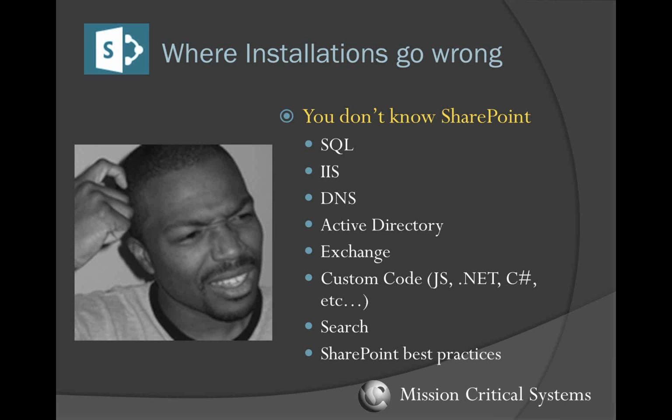What usually happens is SharePoint is delegated to the IT department. It's software, so they say, okay, you're IT, install it. And even an internal IT pro, when tasked with setting it up and managing it, finds it's a complex program. It involves a lot more components than your regular IT person usually uses. You have to know SQL, IIS, DNS, Active Directory, Exchange, Search, all these things, as well as all the idiosyncrasies of SharePoint, because you can't just do an out-of-the-box install. Microsoft, of course, didn't make it that easy. So you have to know all these best practices and the special ways that you need to configure things.